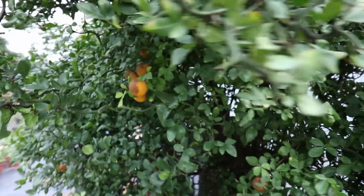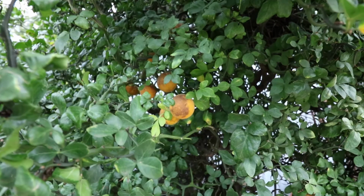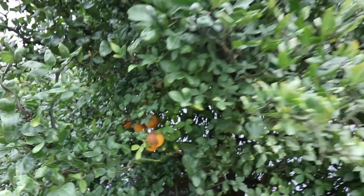We save these oranges, bust them open, we wash off the seeds and save the seeds until next year, and they germinate pretty readily. Probably about 70% of them end up contorted like this, and the rest we just dispose of.